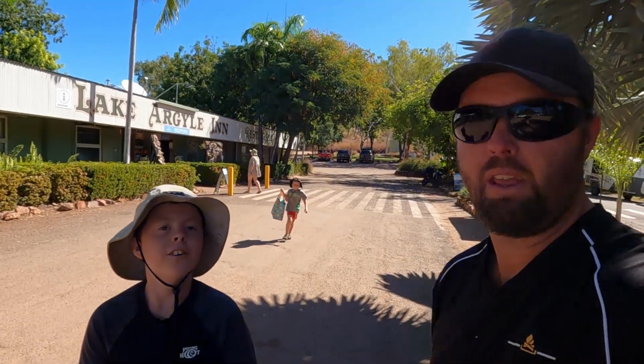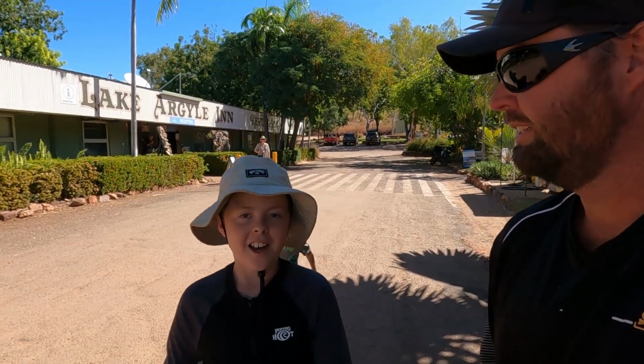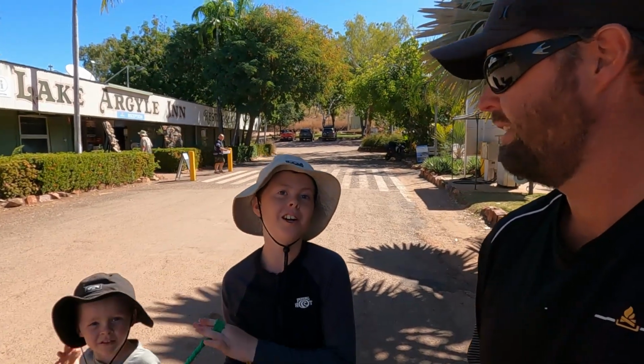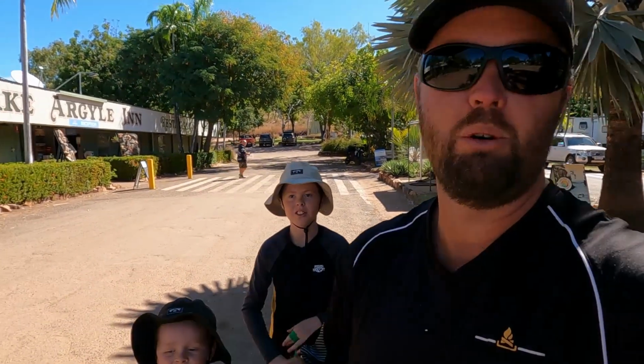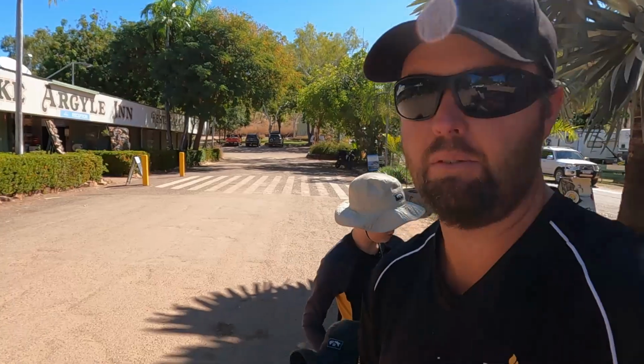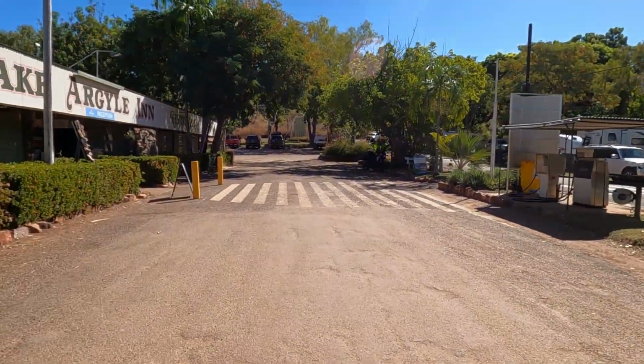Anyway, we're gonna test out that waterproof case. So we're gonna put it on when we get to the infinity pool and see if it works. Oh yeah, because we didn't have one at Nigaloo, so we brought one. So the first time we're gonna use it is at the infinity pool at Lake Argyle. But anyway, let's go for a wander through the restaurant area and reception, and let's go and have a look.